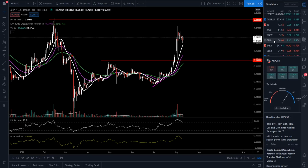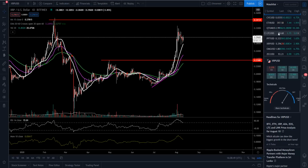Litecoin's been a little bit behind. Let's take a look at where we have it here. These are all the coins that I'm looking at.